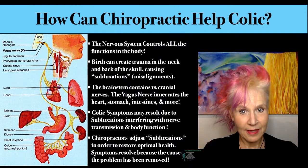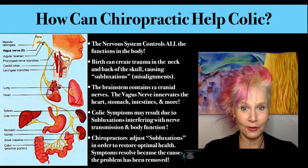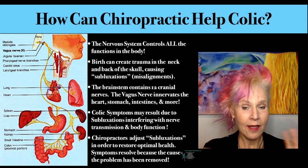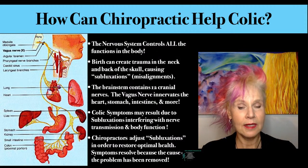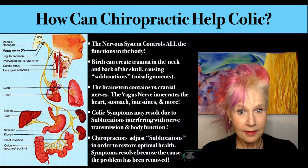The sympathetics are the gas pedal. It's the one where we're like fight, flight, or freeze. We're in panic mode. And so it can help create the imbalances with the autonomic system as well, heightening that stress response, heightening the crying and the screaming because they are in distress.